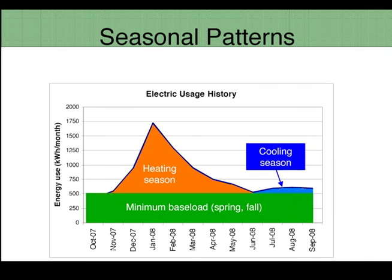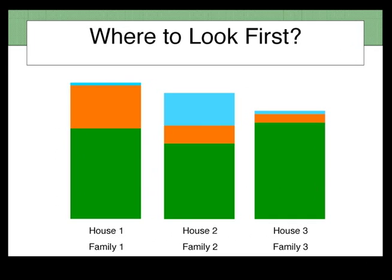But this sort of pattern, which can come just from your 12-month billing, can tell you, should I really be paying attention to base load? That's where my opportunities are. Or, going back to the color coding on the previous slide, this would be cooling. So for this household, we've got quite a lot of energy spent in cooling. Maybe there are things to do to tune up the air conditioner or what have you.